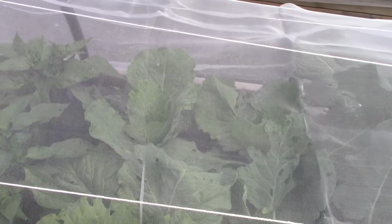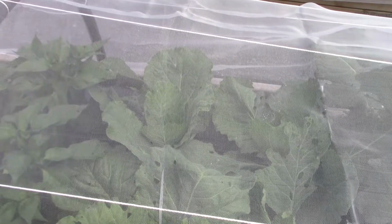Cabbages, lots of green, no heads of cabbage yet, but again, we're still pretty early in this. Well, we still have lots of time for them to produce. More broccoli plants and some Savoy cabbages on the end. Again, all doing very well. Should start producing in the next couple weeks.